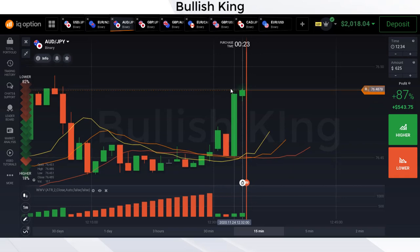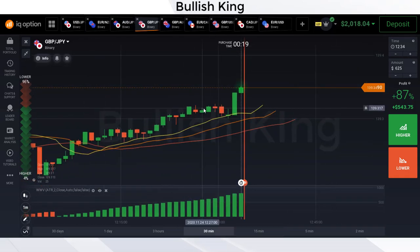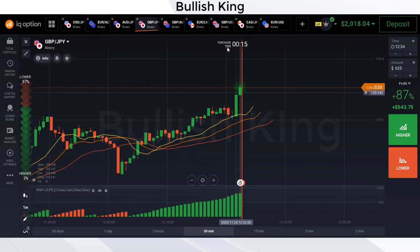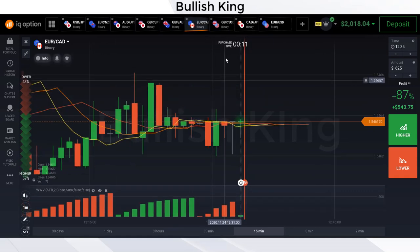For a buy trade, if Alligator all three lines are upper direction and parallel to each other and Weis wave volume candle color green too, we place the buy trade. The purchase time will be 30 seconds.